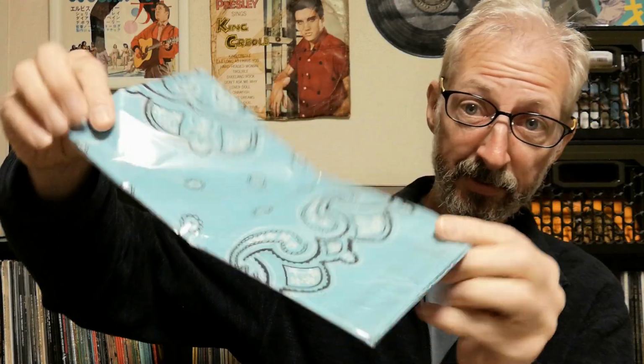Okay, this one, like I said, was a present that you could get back in the day by buying CDs. I'm going to show you a few other things that you could get back, which I have obtained over the years. So the first thing that I have here is this Elvis 20th Anniversary Tower Records. It looks like a handkerchief.